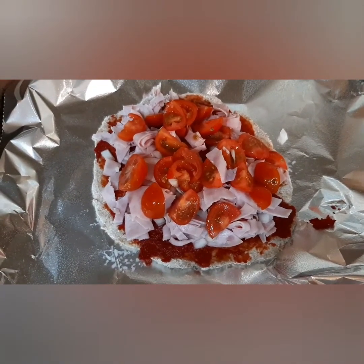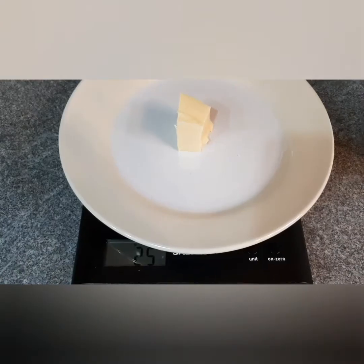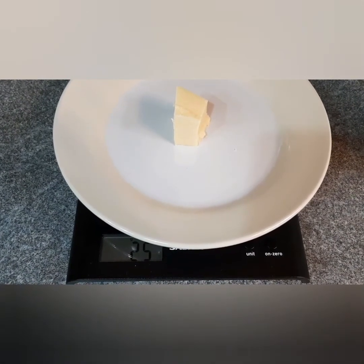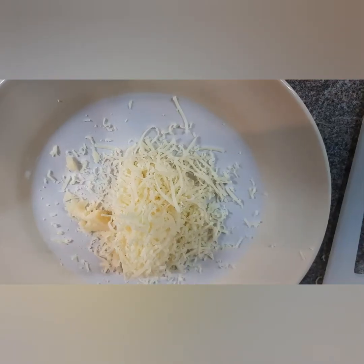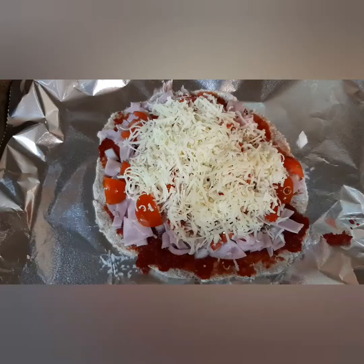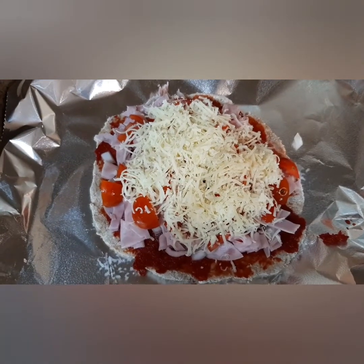I'm just going to sprinkle the cheese on now. So I've got 25 grams of cheese, which I'll grate on top. So this is my very finely grated 25 grams of cheese. So this is ready to go in the oven now.